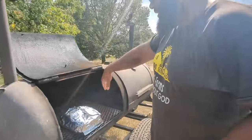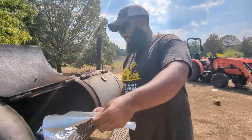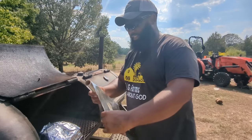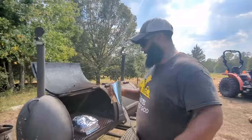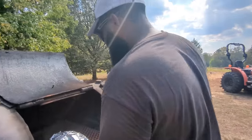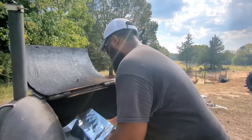One more. Okay. You really are using all my foil. Doing a T, you know, and then I'm folding those. Okay, so you got to do the other side, and then wrap the other side. So you know what happens when you lose juice. I do. It dries out the meat. So I do not want that to happen.